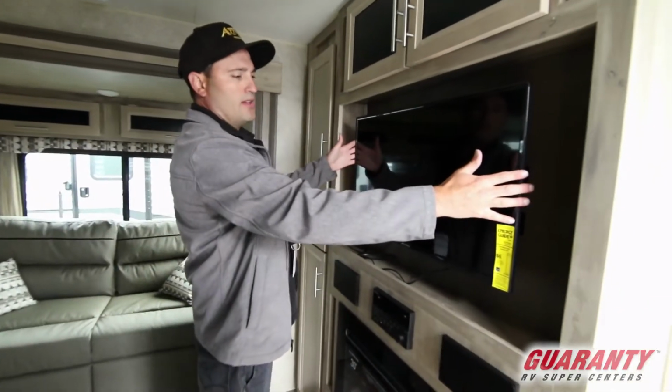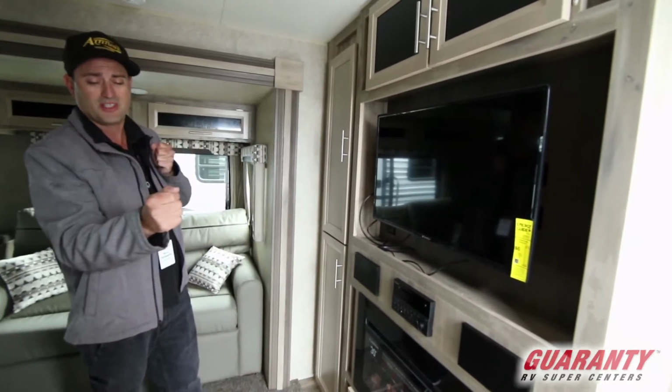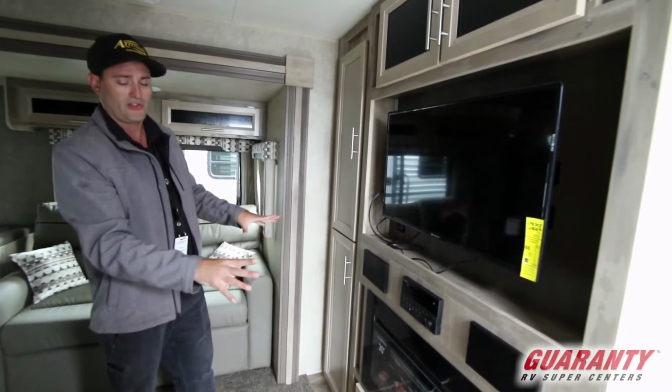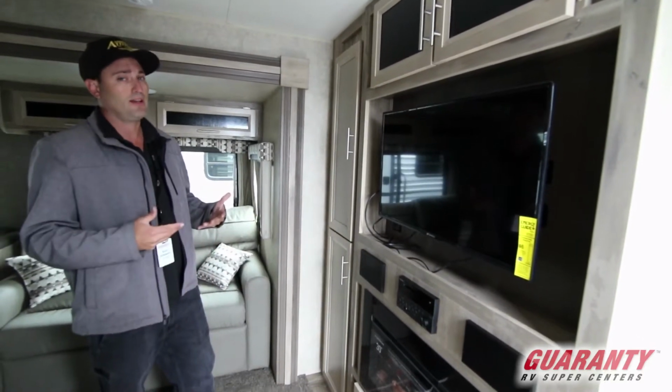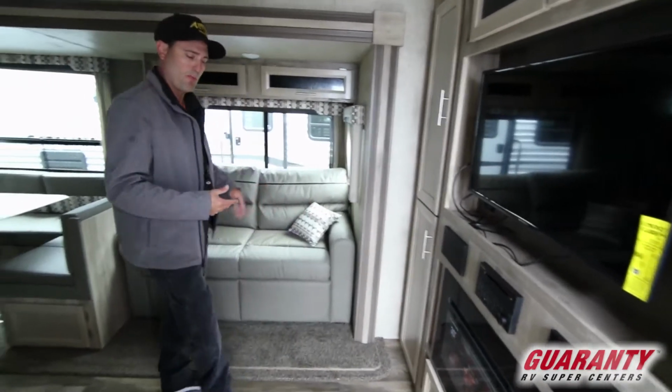Now you got a 32-inch TV that comes with the Legacy Edition package that pulls out and tilts and swivels. You got your AM, FM, CD, DVD player, but also electric fireplace. So if you're plugged in, you can kind of use that. It'll heat up this little area pretty quickly, and you don't have to use a bunch of propane.